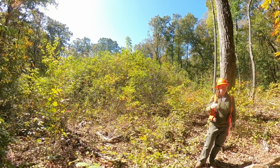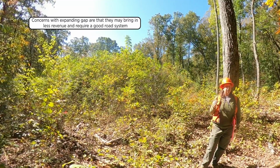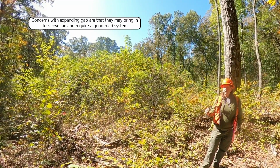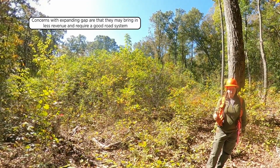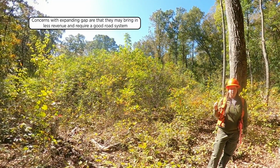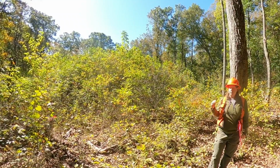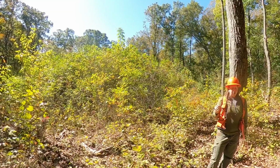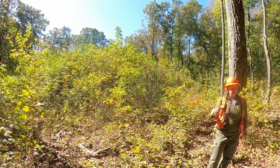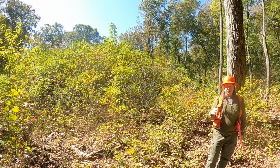Some of the concerns associated with expanding gaps might be that it's going to bring in less timber revenue than if you're doing an even age treatment such as a shelterwood harvest, which I'm going to talk about later. So that's definitely a concern. Also a concern is that you need a good road system to get the gaps put in, because they're spaced out throughout your stand. And so that's definitely something you want to consider. And so this may not work for every system that you're in.